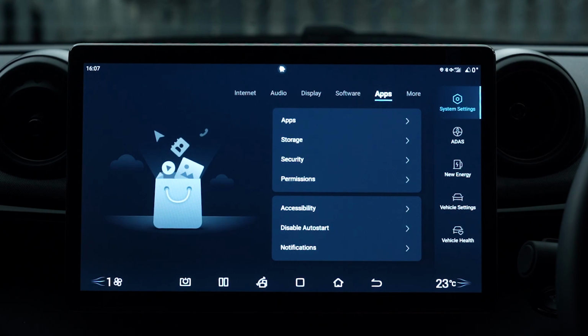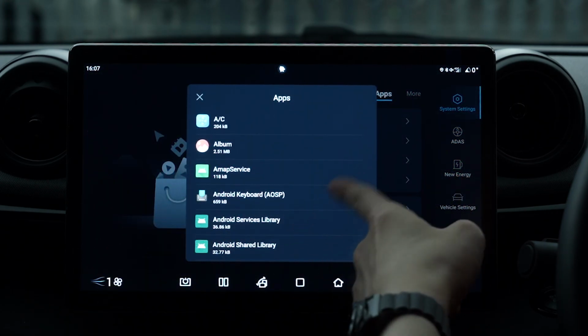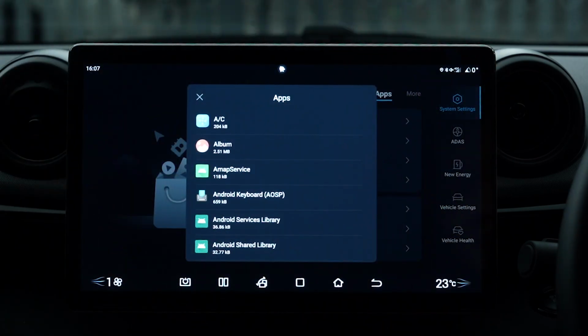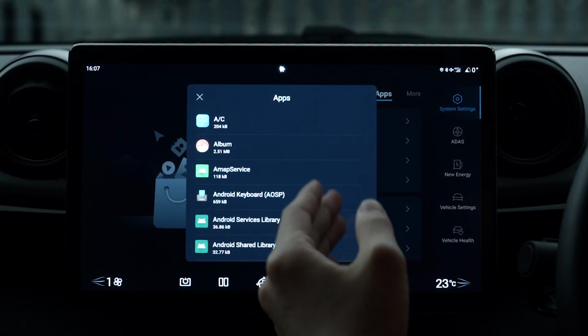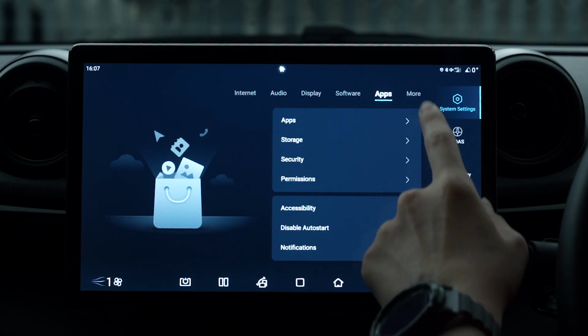Apps. So this is where things get a little bit funny. You technically have access to all of the apps, and if you're familiar with Android, yeah, this entire infotainment system is built upon Android. This is very similar to a smartphone or a tablet, so I'll skip that.